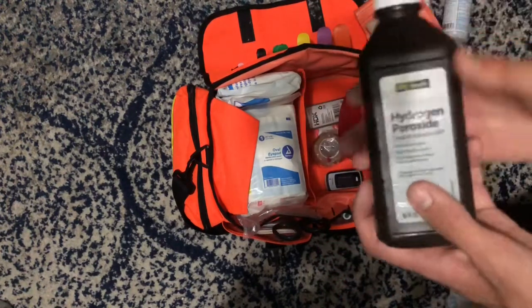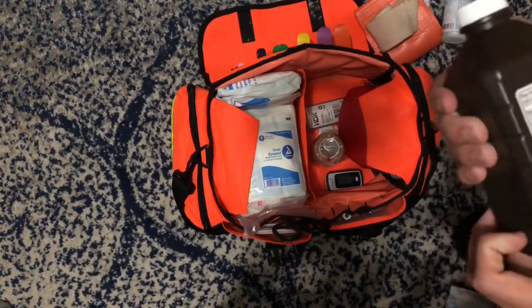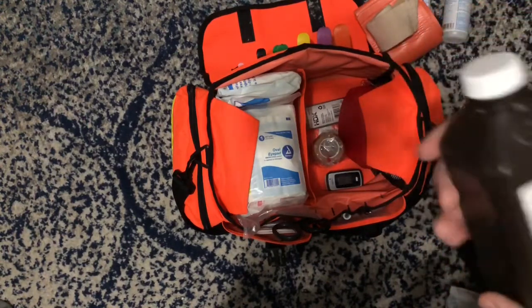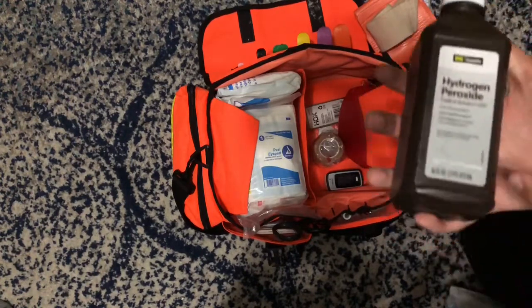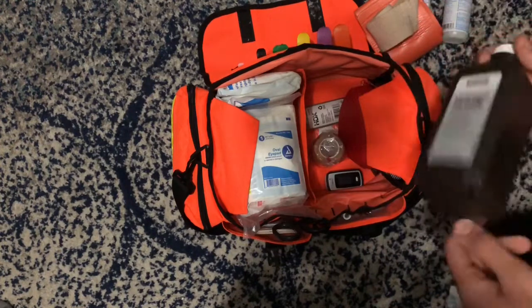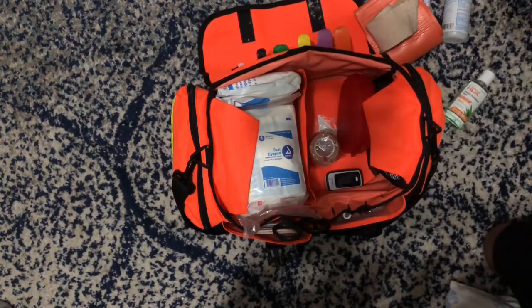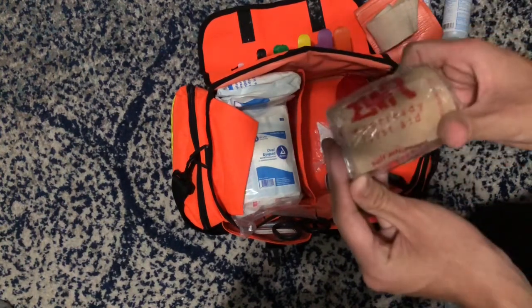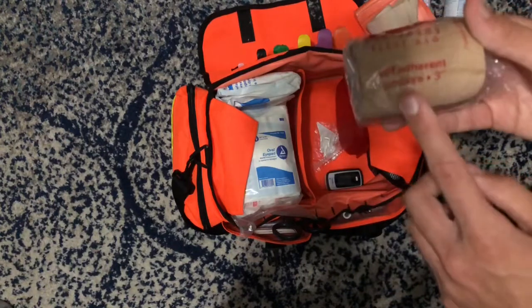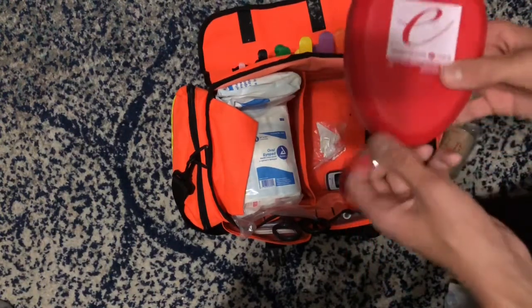Hydrogen peroxide. I know a lot of people don't really recommend hydrogen peroxide. I keep it because it cleans wounds. I personally use hydrogen peroxide on my wound, but I know sometimes it does burn, but that's just me, so it's a preference. Hand sanitizer, of course, I added that on. Added hydrogen peroxide on, of course. This came with some more self-adhering bandages. It also came with a CPR mask.